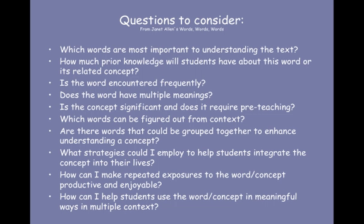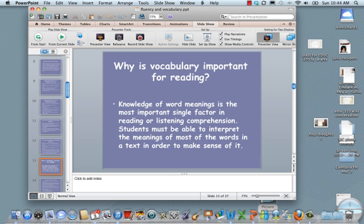What strategies could you employ to help students integrate the concept into their lives? How can you make repeated exposures to the word or concept productive and enjoyable? And how can you help use the word or concept in meaningful ways and in multiple contexts? So there's some background information and just building that foundation for you in terms of vocabulary instruction.